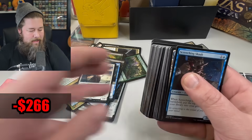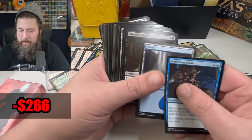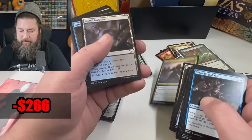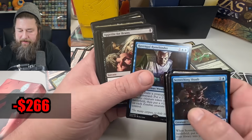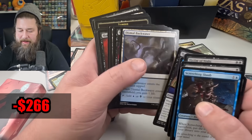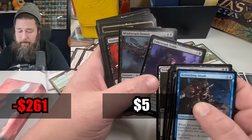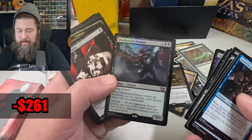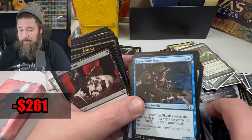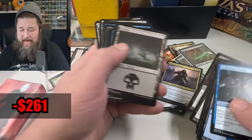All right, so this is the... I wonder if these are actually the decks. Blessed vs. Cursed? Diregraf Captain might be good enough to pull out. Havengul Runebinder. I don't know if there's anything good in this deck. There might be a Gravecrawler. Hey, okay, so Gravecrawler is something at least. It's not a Windswept Heath, but... Mindwreck Demon. This card was kind of hyped for Standard, but it never really got there. Oh no, I'm starting to get nervous. I'm starting to feel like this box might be a loser.